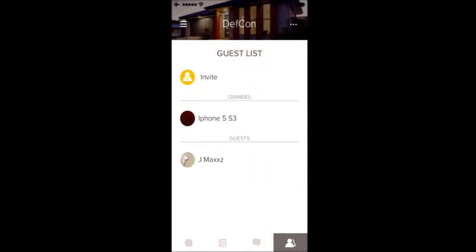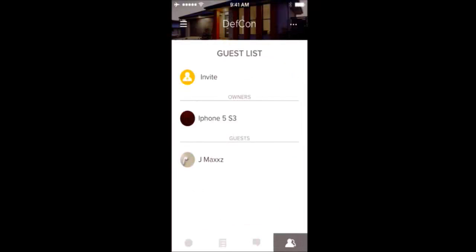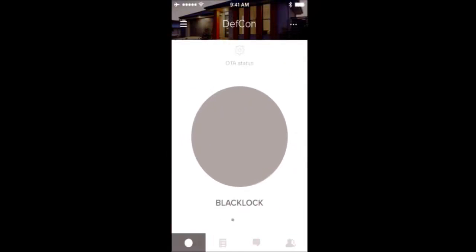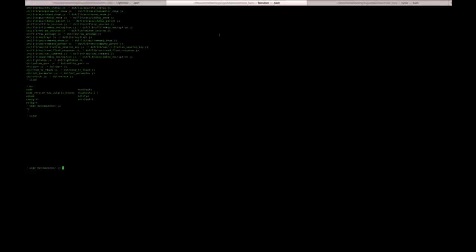And you know what, let's go back and make sure that we have notifications turned on, and we do. Great, so we should be notified every time this user attempts to use this lock. Okay, let me just shut down the flashing lights demo here. There we go. And we're just going to run backdoor.js.